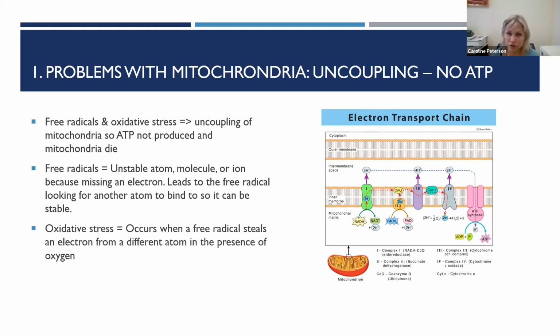It's the free radicals and the oxidative stress that cause the uncoupling of the mitochondria. Remember that a free radical is an unstable atom or molecule. It's missing an electron. The body doesn't like uneven numbers of electrons. It wants to have an even number, so it's looking for another electron. If you don't have an antioxidant, then it's going to grab one from somewhere else, and that's going to cause other problems.